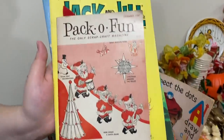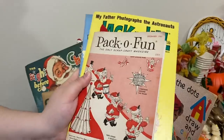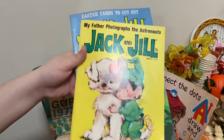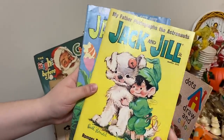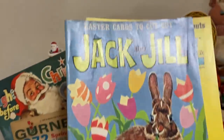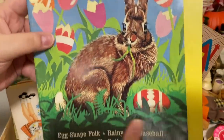This is a craft magazine. And, you know, you can still use these today to craft. And so cool to see it. Jack and Jill. I love coming across Jack and Jill books. I'm so glad you found some. Yeah, this one's from 1970. This one's from 1971, and they're both holiday ones. I love this cover. I think it's so cute.